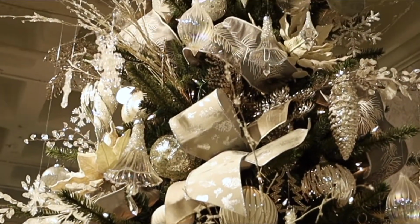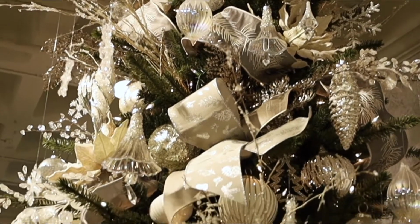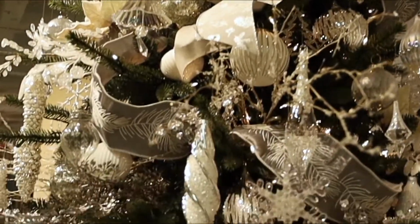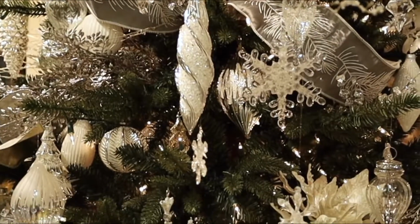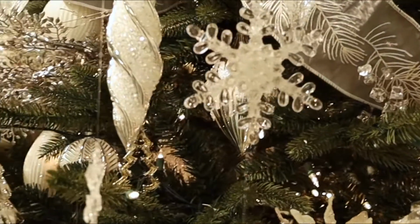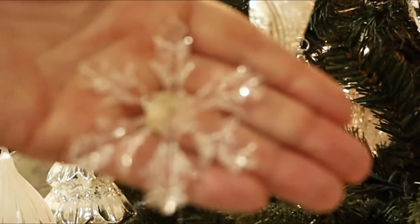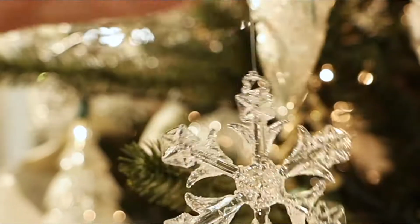It's a beautiful tree. One thing I want to point out are the little snowflakes. Now there's an assorted set of 3 small snowflakes. And if you're looking for the number in your virtual showroom shopping cart, it's 83322. 83322, and they're a small snowflake. I'm going to put my hand up here so you can kind of see how small they are. They're very small, but they're beautiful, and they're an assorted set of 3. These are on our hot seller list right now for the season.